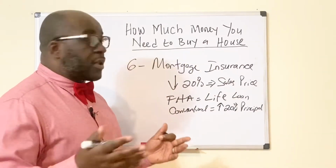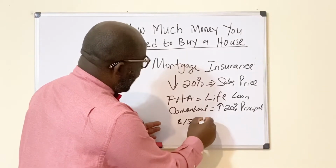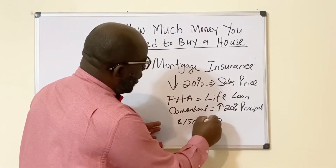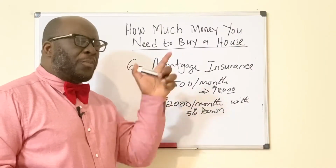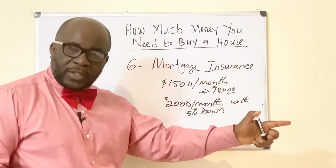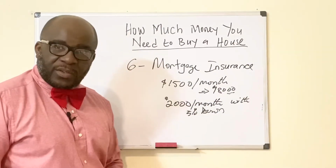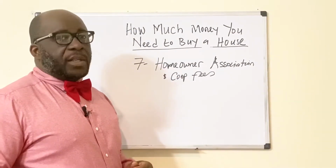Mortgage insurance can cost you anywhere from $150 to about $300 a month. Your rent is money you're paying to somebody that is living out of your doors. Your mortgage is equity you're building in your house. Another thing you need to know about is the homeowner association and co-op fees.